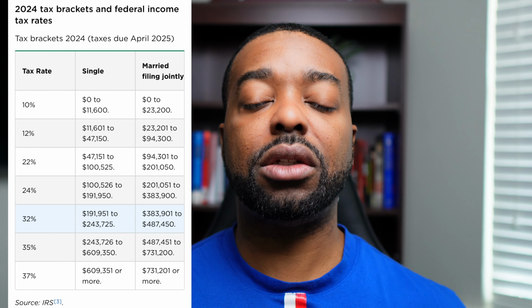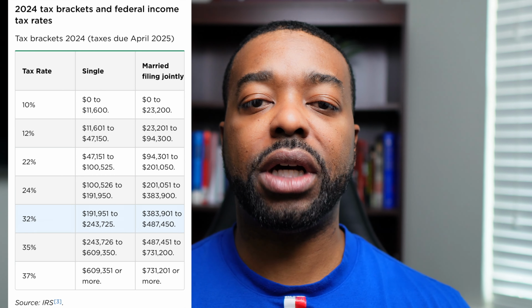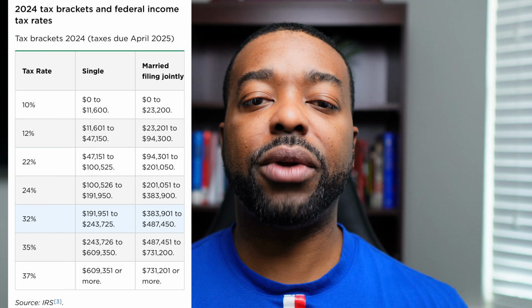If you're a single person and you make between $47,151 and $100,525, then you are taxed at a rate of 22%. Now, in the US, we do have a progressive tax system, meaning that any dollars that you make between $1 and $47,150 is taxed at 12%, and then anything above $47,151 to $100,525 is taxed at the 22% tax rate.